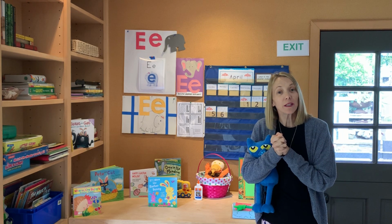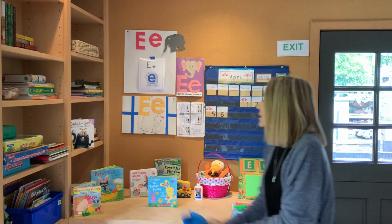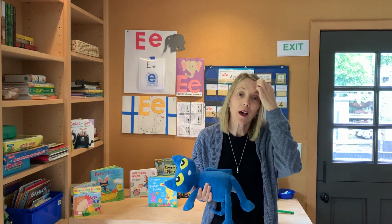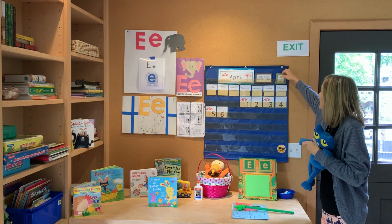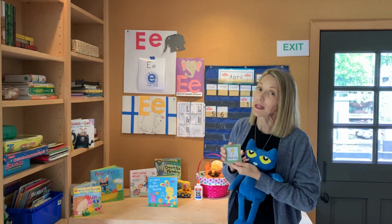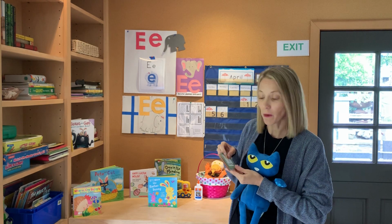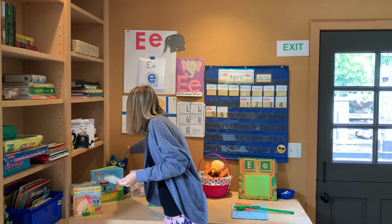Thank you. Now, meteorologists, take your stuffy. Look out the window or look out your door. And I want you to find out what the weather is. Remember, meteorologists tell us the weather. Today at my house, it is not stormy, but do you remember what I said earlier? It's raining at my house today. I'm going to set you down, Mr. Pete. Let's find the rainy card.